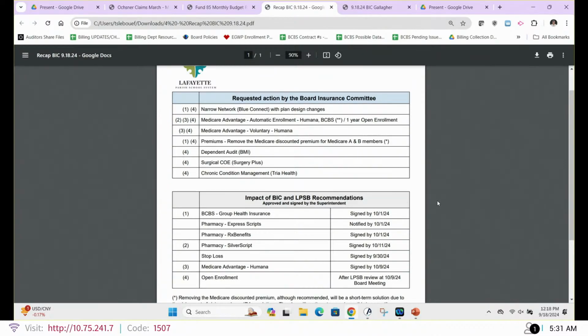My recommendation, my suggestion would be you pair that. If you're not likely to recommend the Medicare Advantage either through the automatic enrollment with Humana or Blue Cross, then a suggestion would be to pair the removal of the Medicare discounted premium with the current voluntary Medicare Advantage plan. That would be a recommendation. You can pick and choose. I'm going to call it like Piccadilly. You can combine several of the things to make a recommendation as a whole.